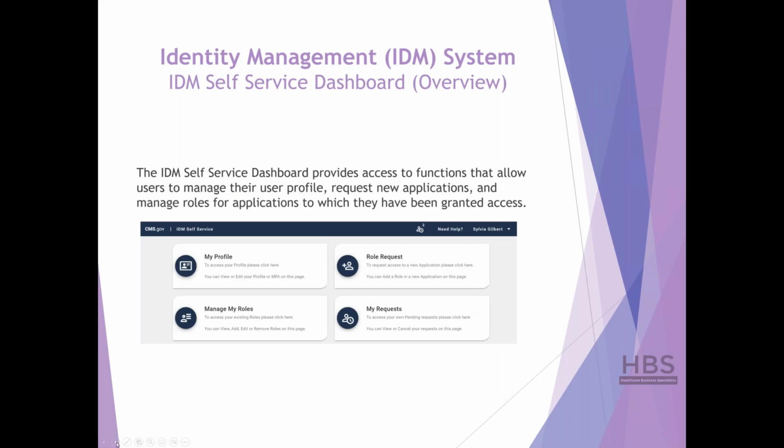Once you log in, here's a screenshot of the self-service dashboard. This provides access to functions that allow users to manage their user profile, request new applications, and manage roles for applications to which you've already been granted access. If you click the little IDM self-service home button at the top left of the page at any time, it's going to return you to this dashboard.